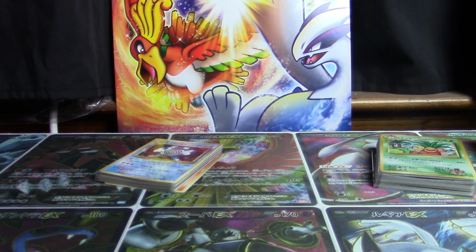Number 3, payment needs to be accepted within 3 days of you receiving a total from me. If I have not received your payment in that time frame, I will release your cards for other people to purchase, as I'll just figure that you're no longer interested in that.